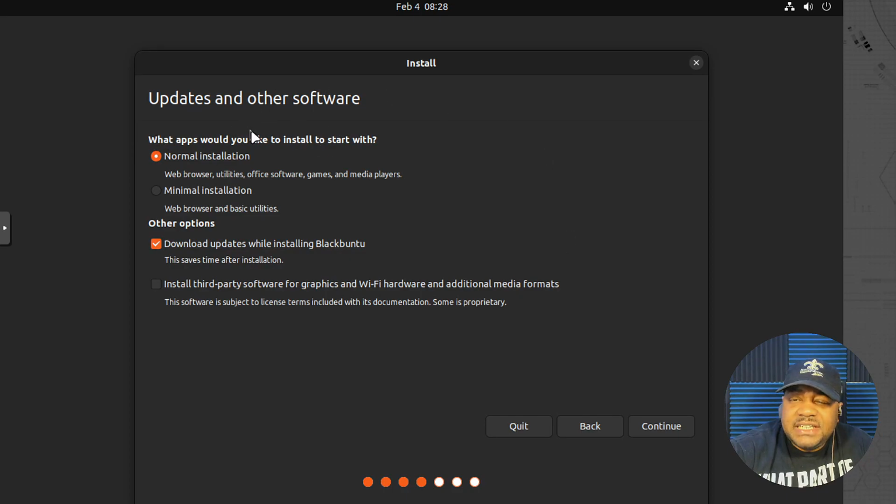Now here it talks about two different types of installations, and if you've seen an Ubuntu install, you probably know exactly. You can kind of skip ahead on this video, because I'm only showing the install process for new people that are installing this for the first time. But if you've installed this before, it's pretty much the same. It's nothing new, but you've got two different options to install: the normal installation and the minimal installation.